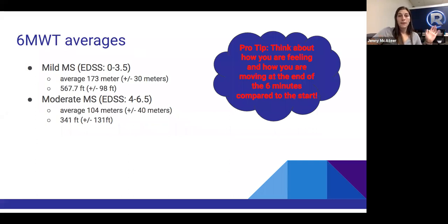So here are some lovely averages. I know that's a lot of numbers and a lot of abbreviations here. So mild MS would be categorized as an EDSS, or an expanded disability status scale, of 0 to 3.5. So usually those people are fully ambulatory, maybe starting to use an assistive device, especially for longer distances. So people with that level of MS are usually walking about 560 or so feet, plus or minus about 100 feet. So yeah, I put feet and meters because meters are standard, but no one knows how much a meter is. So you don't need to add those distances together or anything. That was just for your convenience.